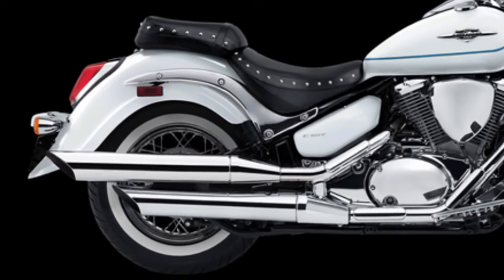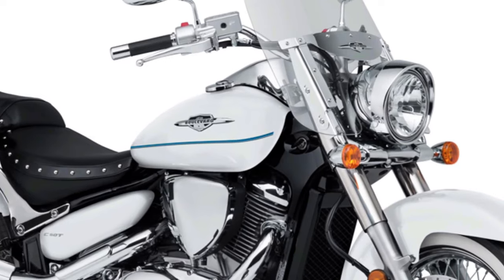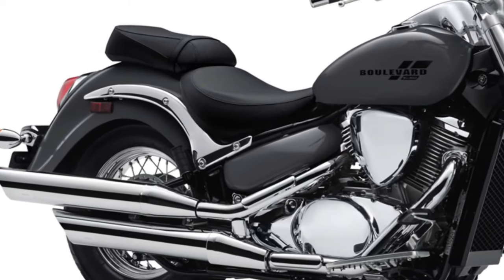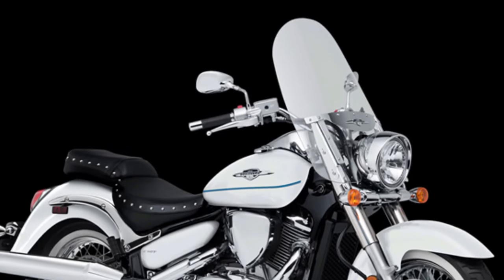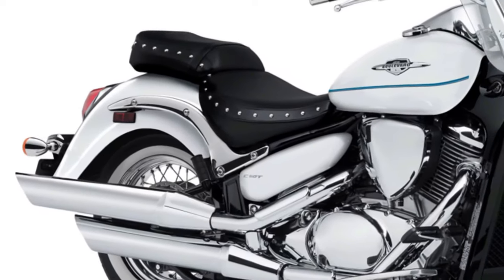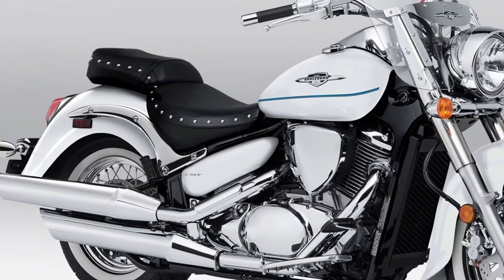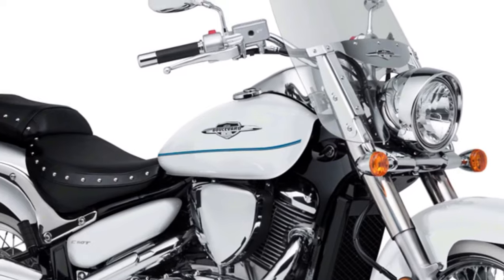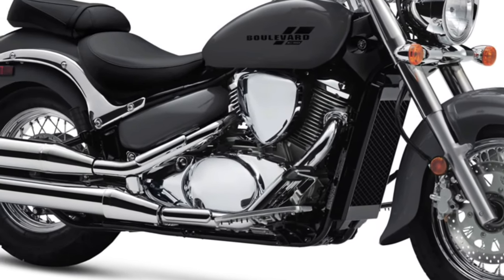Transmission. The Boulevard C50 features a 5-speed transmission that complements the engine's characteristics, ensuring seamless shifting and optimal fuel efficiency. Chassis and suspension. Built on a strong steel frame, the C50 offers a stable and comfortable ride. It's equipped with a telescopic front fork and a link-type rear suspension for plush handling over various road conditions.